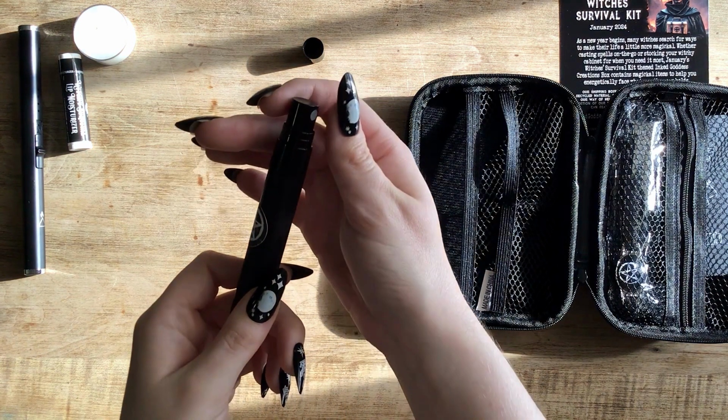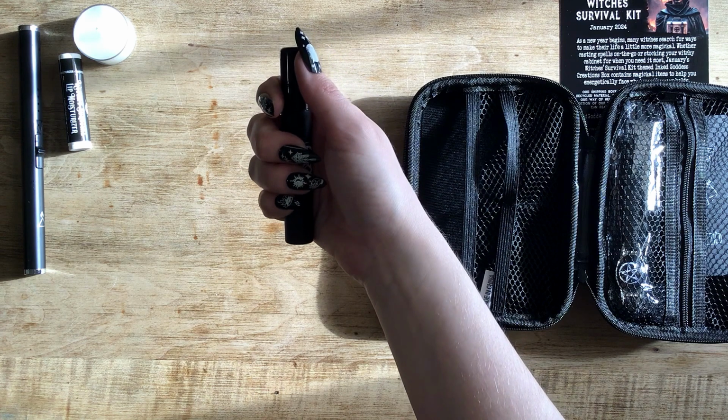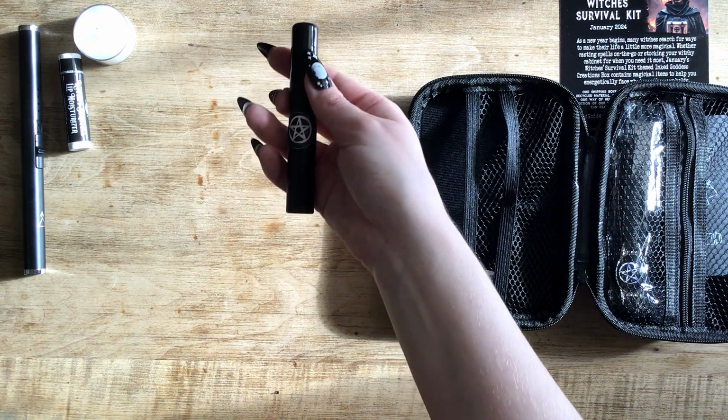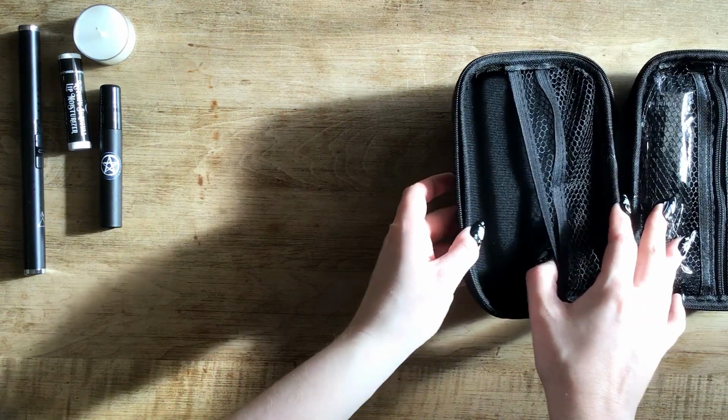It's very seasonal. That's such a winter smell. Probably heavy in the cinnamon. It's such a winter smell. I can smell the cinnamon. It's not harsh though. The sandalwood is a good accent to it. It smells really good. That's all that we have in that pouch.